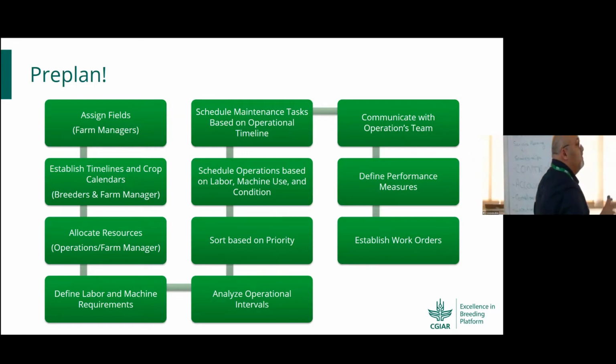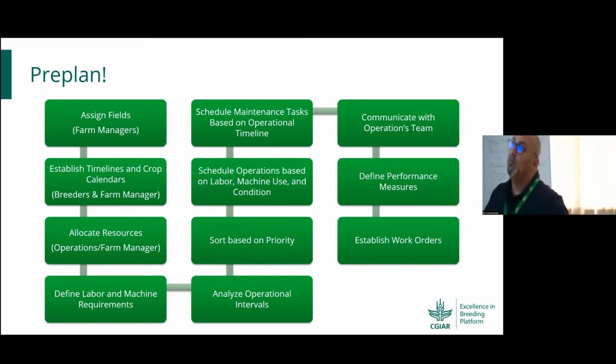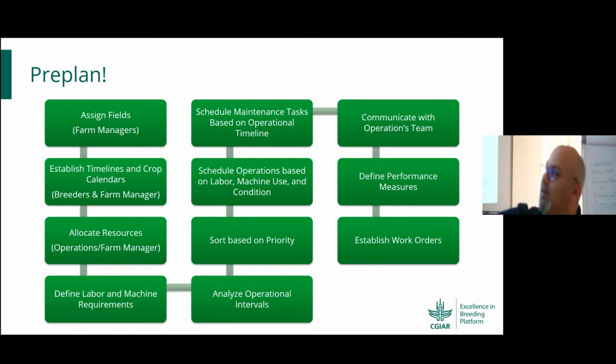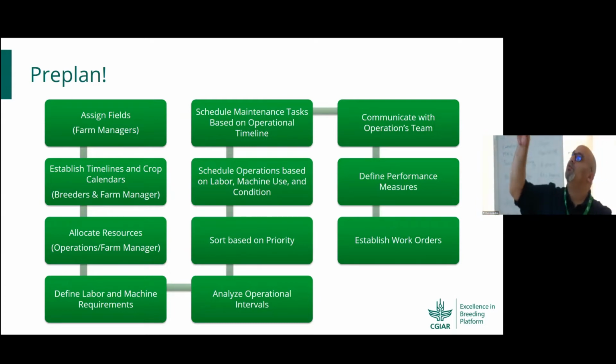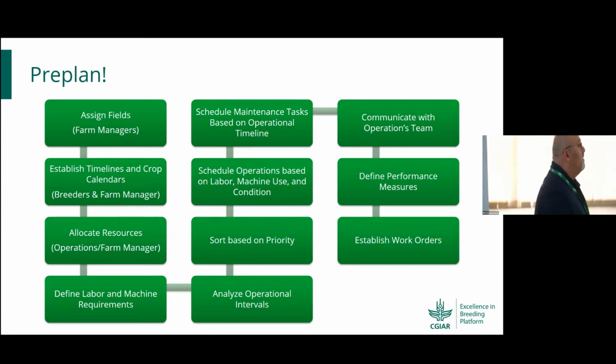What is easiest for me? What is the top priority? I have to sort those based on my priorities. And I went the other way around. So I have to analyze the operational intervals, sort based on priority, schedule the operations, and then I schedule the maintenance. And then I move into communicating with the operations team. They need to be aware what my plan is. They have to be aware of what our schedule is.